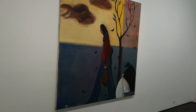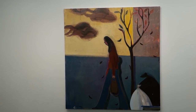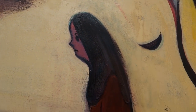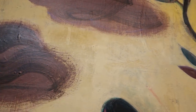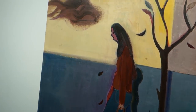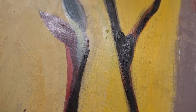One of the things that I was struck with was the way that Heidi kind of masses out her figures. Kind of strips them down. Made me think of Edvard Munch. And she's got a lot of layers of paint. A lot of it is these broad kind of flat areas of color. But she also has a lot of nice little vignettes going on. 72 by 68.